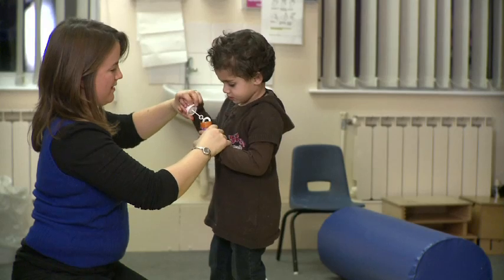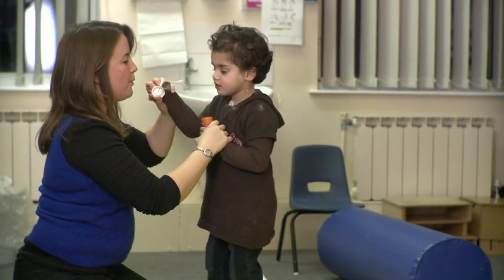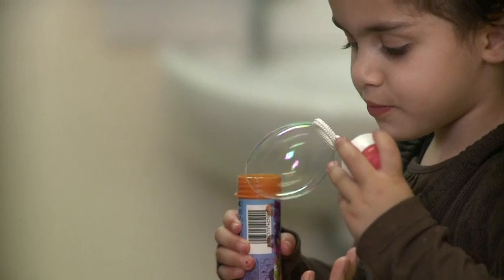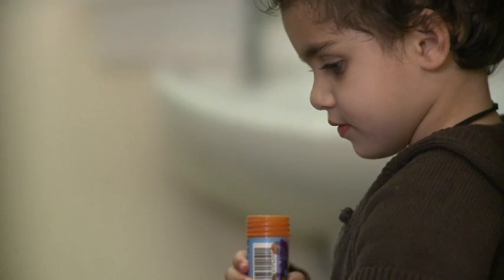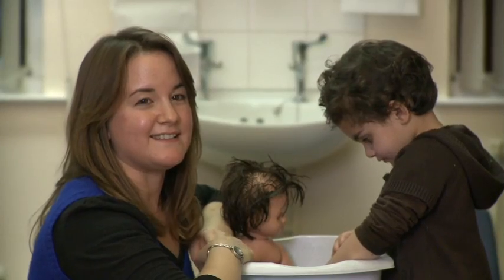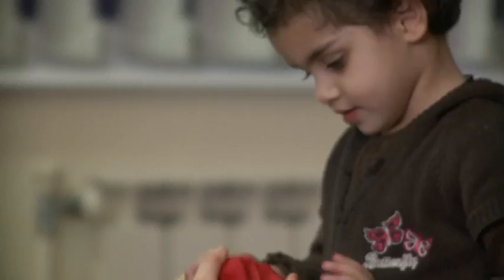It means in the future that Dina will be much more able to just participate in everyday activities that children would do. So when she's at school, she'll be able to use her hand better. And as she grows up, she'll be able to do things for herself. So getting herself dressed, eating and drinking, just activities that we all do every day.